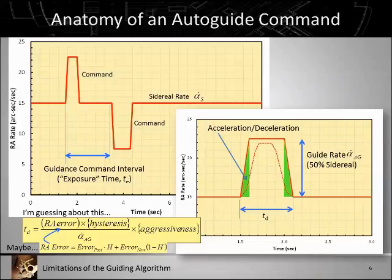Now, if you set the aggressiveness parameter to 0, you're not going to make any correction at all because you've defined a 0 pulse width to be sent to the mount. So you don't want to do that, but it is one thing that might be interesting to play with. But anyway, this is how I imagine that the hysteresis and the aggressiveness parameters are being used and implemented in the PHD2 guiding algorithm.